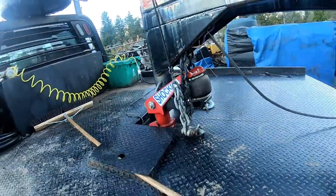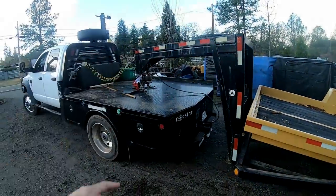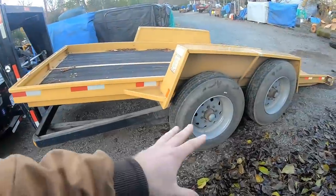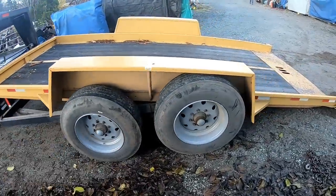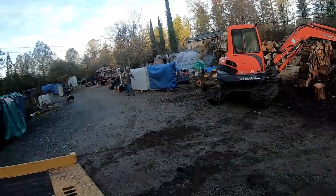I'm liking this a lot on this little trailer. As you guys can tell, I adjusted the height on the gooseneck so it matches what it should be, so the axles with those torsions are sitting level. Tilt deck, load that bad boy.